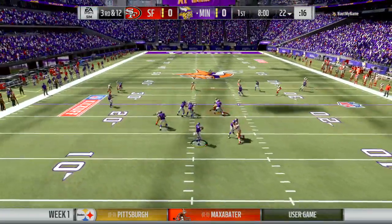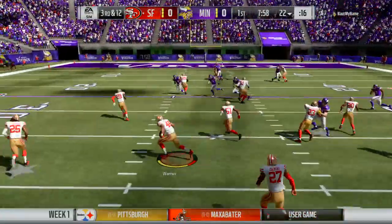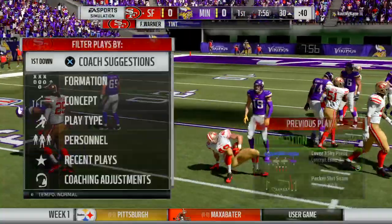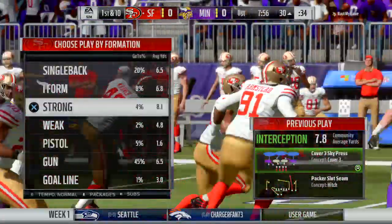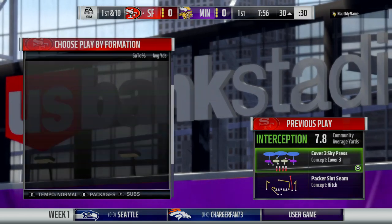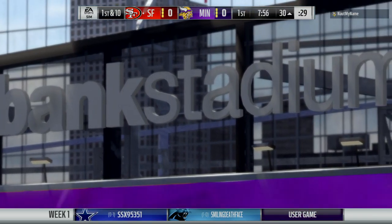On third down, Cousins. And he fires one that's intercepted. Picked off at the 38, and he will return this one to the 30-yard line. Certainly not how they envisioned ending their opening drive here in the first quarter. Too many ones in this play. First quarter, first drive, first interception thrown. And that last one, that hurts.